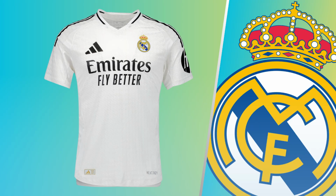Our next kit is Real Madrid, and it's a Real Madrid kit. It's white. It's got black accents. That's basically what it is. Again, it gets the bonus marks. I'm liking the collar design. It is a V-neck, but they've got that sort of paneling throughout it, which gives it a little bit of depth, a little bit more excitement.